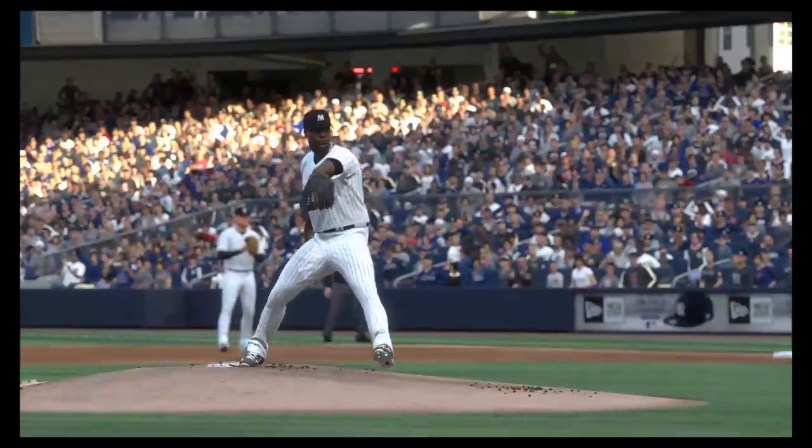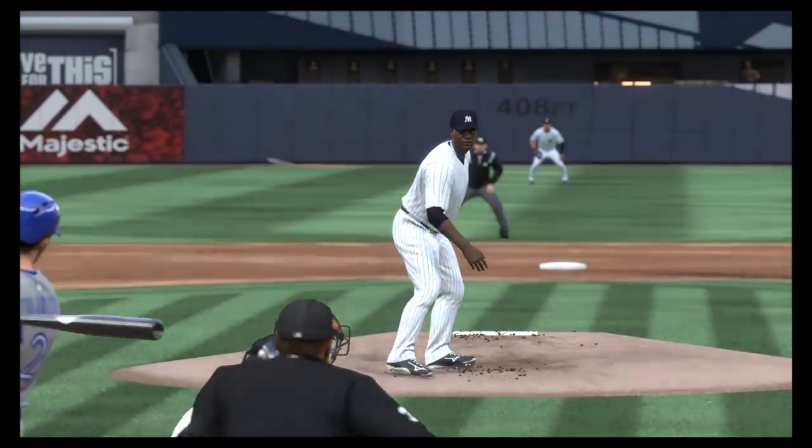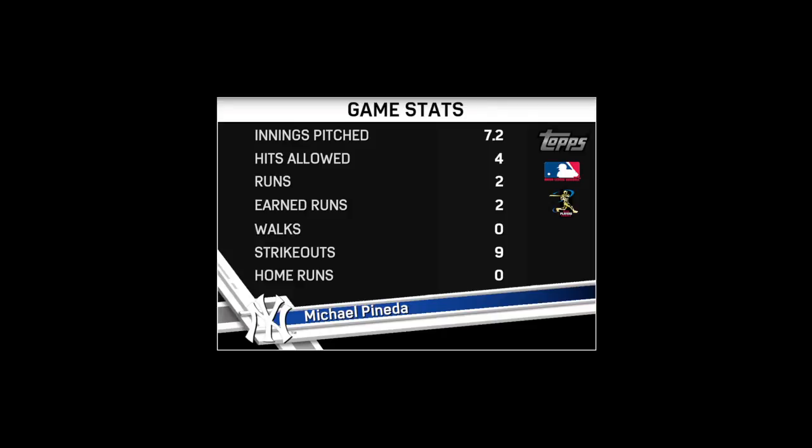Yeah, it was a real good performance, as you'll see by his final line. 7 2/3 good innings, and in today's game, that's very solid.